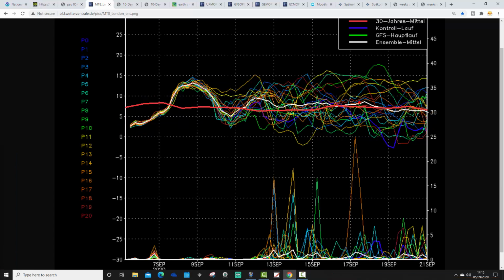average. We have got some warmer ensemble members up here, but we've got an equal number, or maybe slightly more actually, of cooler ensemble members down there. Overall, I think it looks rather average from mid-month to the second half of September.